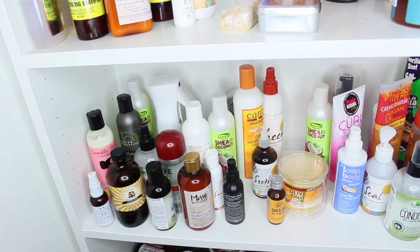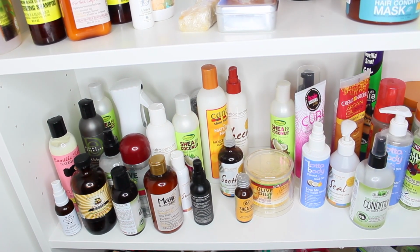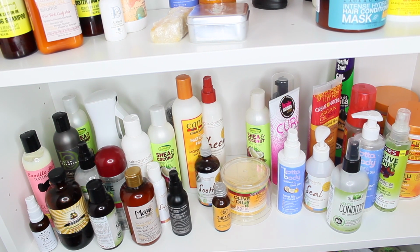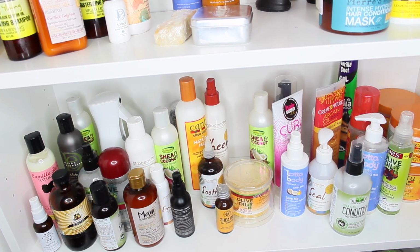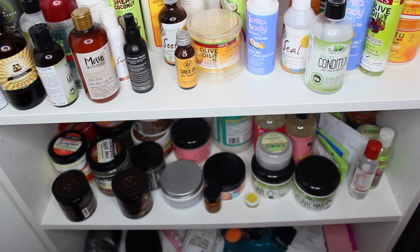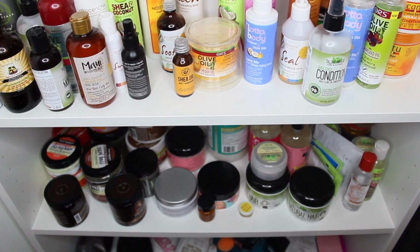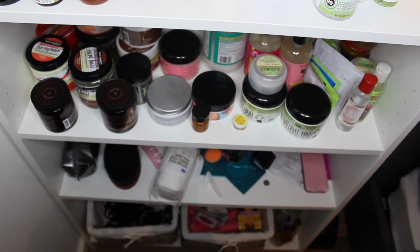And then at the bottom I've got all of my styling products, and I haven't had time to actually organize them in terms of the LOC method, and that's the intention. I'll have all of my oils in the middle, my leave-ins on one side, and all of my creams on the other. Further towards the bottom I've got all of my edge controls, all my gels, all my other styling stuff. So that's more stuff that I need to organize. As you would have seen right at the bottom, again, more miscellaneous stuff.